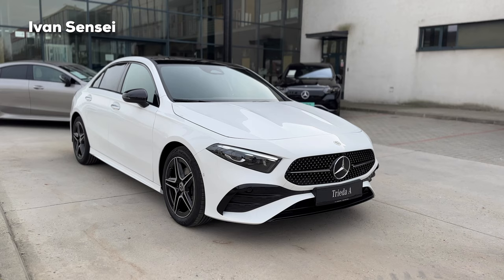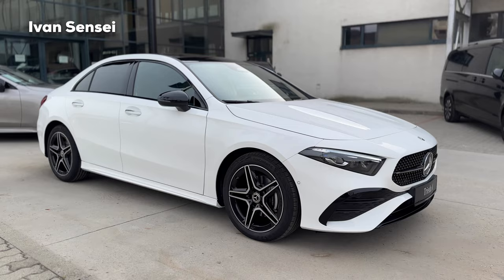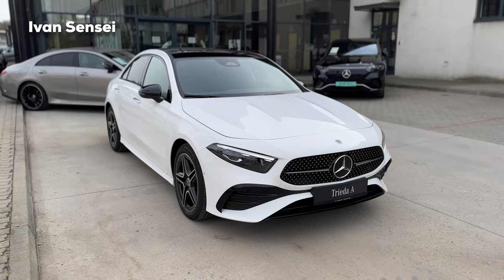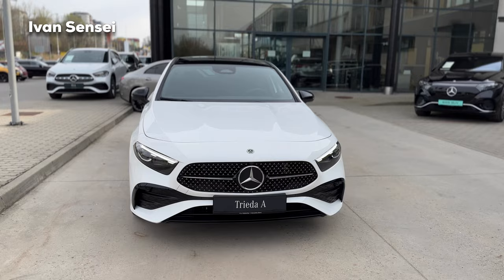And also we can check it out here from the front, the silhouette and how it looks. So it has this more business-like silhouette. The hatchback is more sporty, more playful. This one is more grown up. And definitely both of these versions have a unique character to them. So let me know in the comments which one is your favorite.